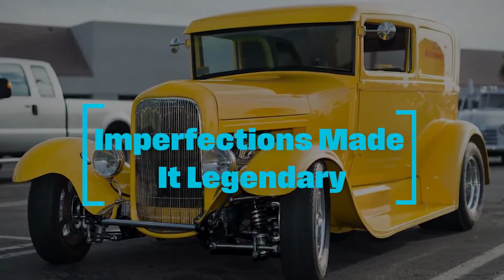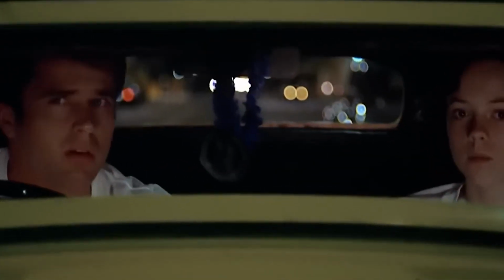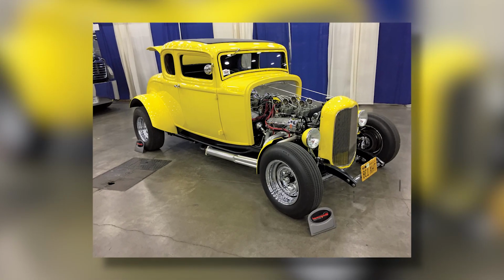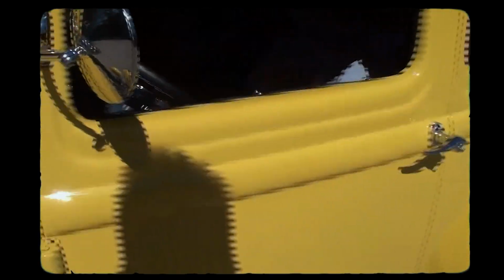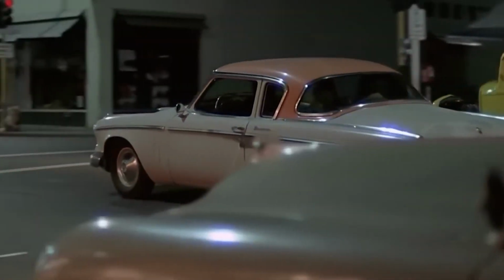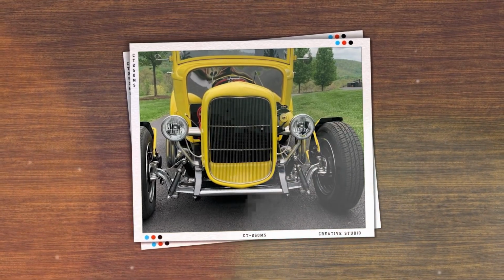Imperfections made it legendary. One of the things that makes John Milner's 32 Ford so fascinating is that it was never a flawless show car. Hot rod enthusiasts have long noticed the quirky, shop-built details: a tacky aluminum firewall cover, a shortened grille shell, slightly awkward fenders, and other bits that would make a traditional show car builder cringe. On paper, it might look like a rough or even amateurish build. The surprising part, those imperfections are exactly what give the car its charm.